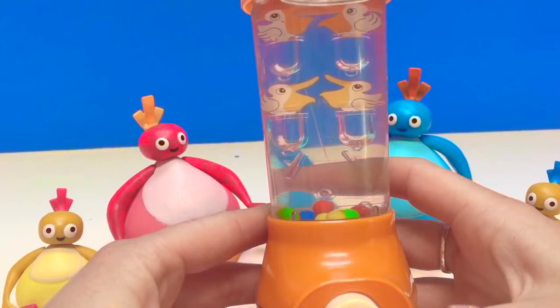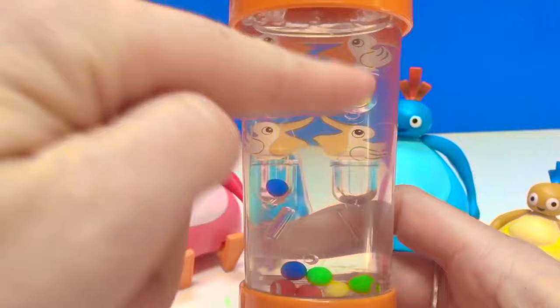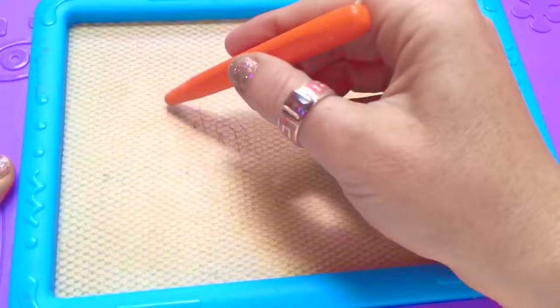Let's try and score some baskets. We push the button. Oh, yay! We got a blue one and a yellow one. Well, that was a fun game day. The Twirlywoos are now going to play Pictionary, so they're going to draw on this board.